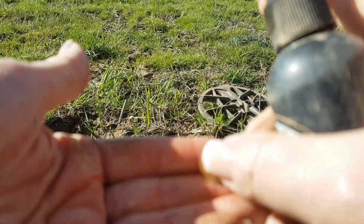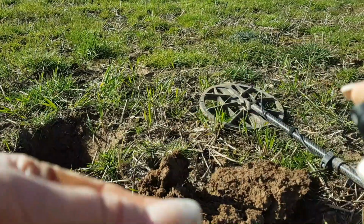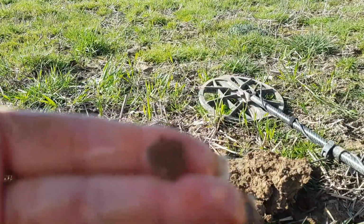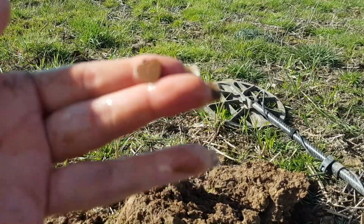Can't see any inscription on it. Got a little heart pendant, or from a bracelet or something, I imagine. Nice. My only find of the day so far. Can't even see if it's in the shot. There.